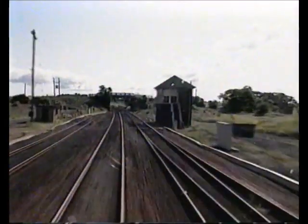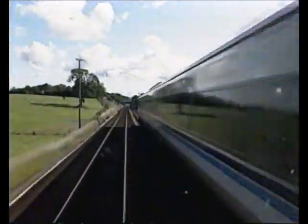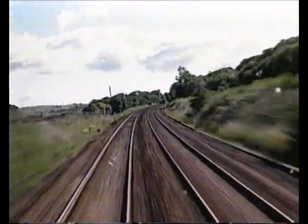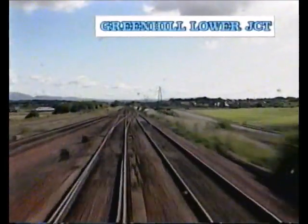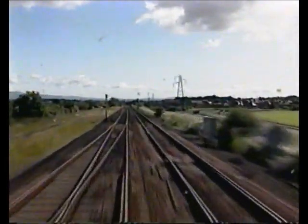Is that signal box still live? Yeah. And it's operating the mechanical signals from the junction. We leave the Edinburgh main line at Greenhill Upper Junction, and at Lower Junction the former Caledonian main line from Cumbernauld joins from the left.